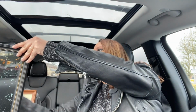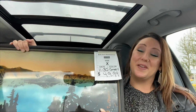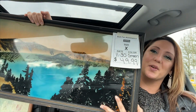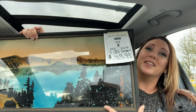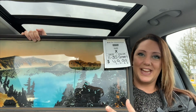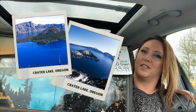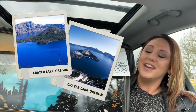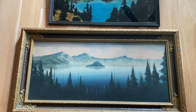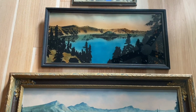I splurged big time on this art piece, and I'll tell you why here in just a second. I splurged big on this piece for a Goodwill purchase, but I did it because I'm currently working on creating a gallery wall full of not just landscapes, but Crater Lake landscapes. I am so fortunate to live near one of the most beautiful places on this earth, and I love the idea of having an entire collection of Crater Lake pieces, and I'm trying to find antique ones.